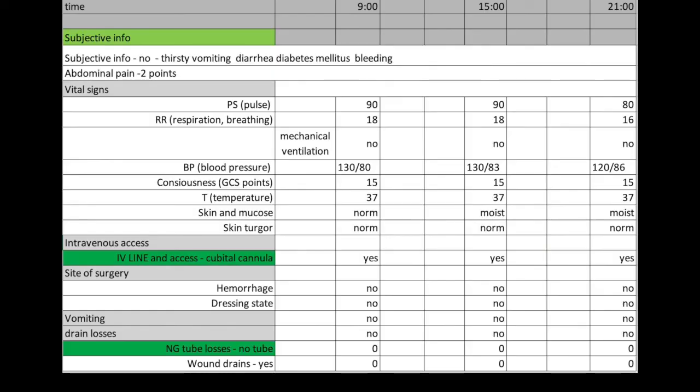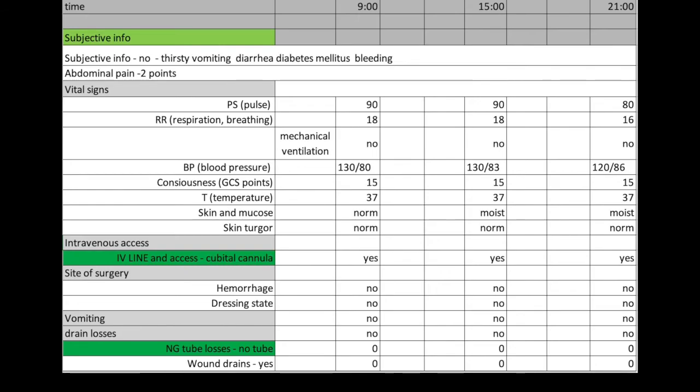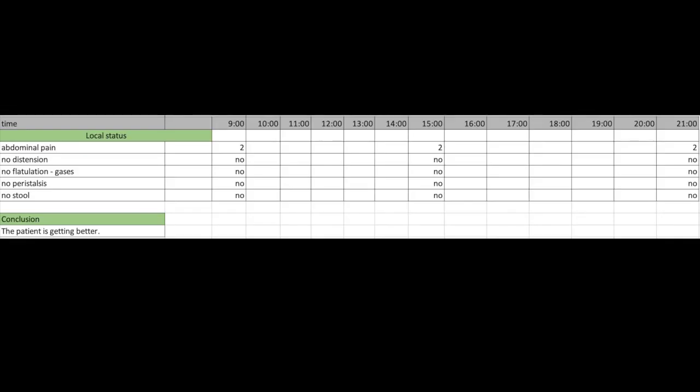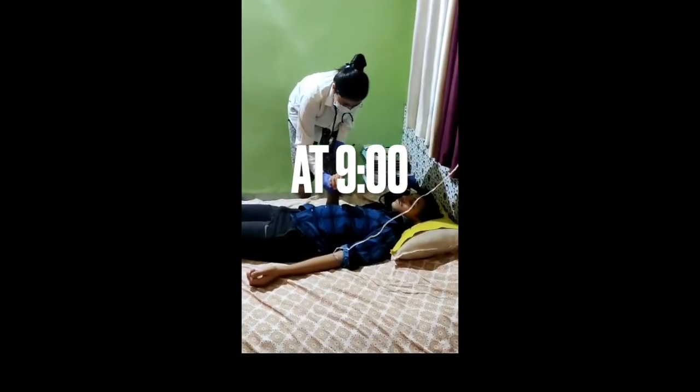We'll do another follow-up examination at 3 o'clock and 9 o'clock respectively, and all the parameters seem normal and the urinary output is also normal. There are no signs of complication. We continue to monitor the patient at an interval of 6 hours. The patient's condition is improving.